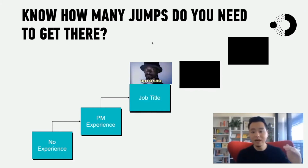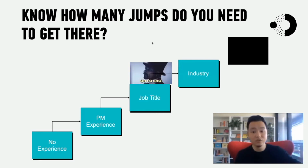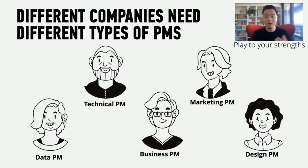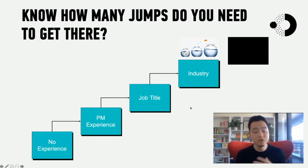Once you've got the job title, then you can figure out what industry you want to work in. If you're from a business background, you want to get in as a business PM and do a kick-ass job at that for a couple of years. Then you can figure out what industry you can move into now. Can I move into a technical industry, a tech company, or a mining company and so on? So once you get a job title, then you can move industry.